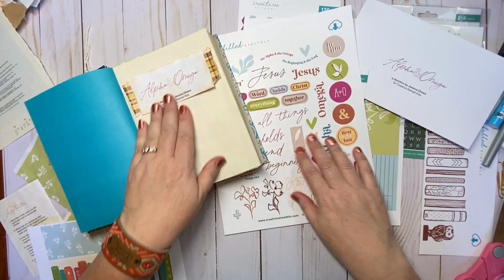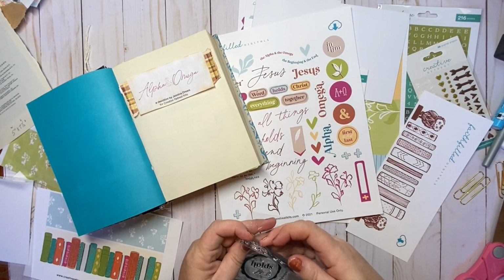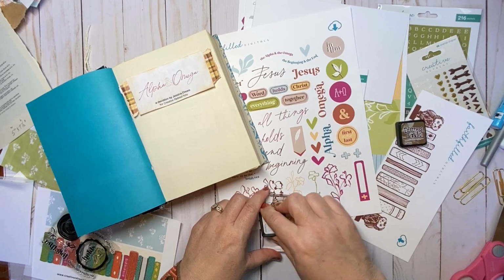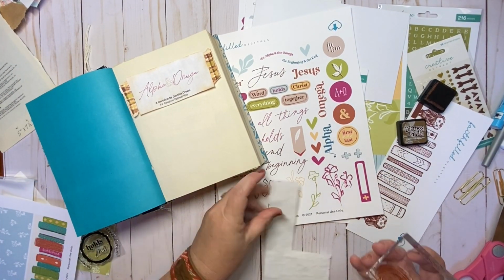So here I'm just affixing it just gently. I'm putting a little strip of tape on the back, so that way I can still manipulate it. I've got it in place, but I wanted to continue building with it. So you see me going through kind of a series of using this stamp.